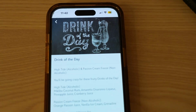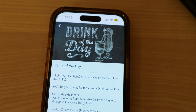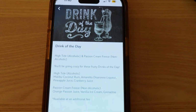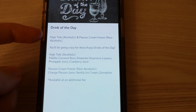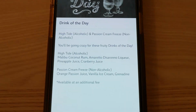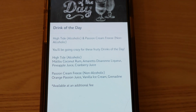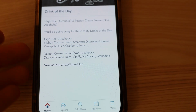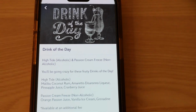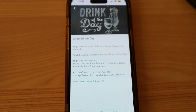Just a quick bonus clip for you guys. Drink of the day. I didn't cover this yesterday. I think I mentioned it very briefly, but just to show you, every day you get an alcoholic option and a non-alcoholic option that will swap every single day. They said you can get them at the bars or wherever you get alcohol. We'll cover this more tomorrow and throughout the week, but every single day it rotates. And I think it's a cheaper price. So also pretty cool.